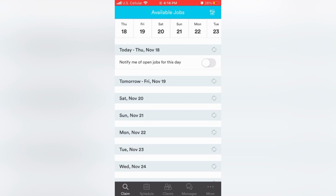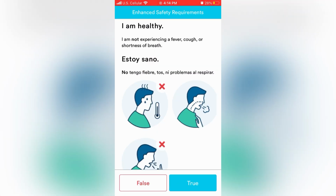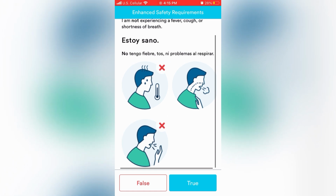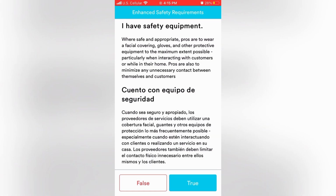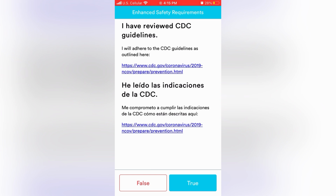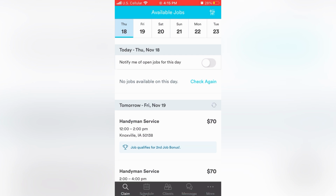So during the setup process, you have to put in your name, address, bank account, social security number. That way they can file a W-2 for tax time. You'll probably want to hold back around 30% at the end of the year for taxes. And then Handy's worried about COVID, so you'll need to make sure that you're not sick and that you have your proper PPE on.